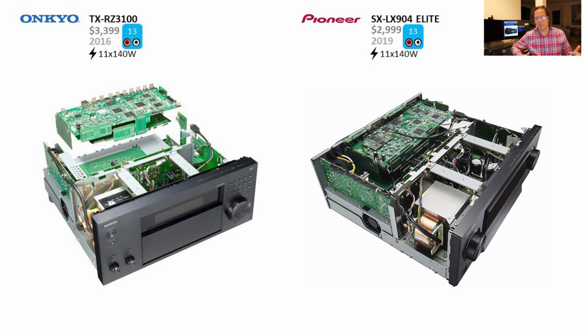You can see there's some platform similarities, like they both have a fan on it. Here we're looking at the RZ3100 from Onkyo versus the 904 from Pioneer. The layout of the boards looks slightly different, although that top board, which probably is the HDMI board, yes, I think it is, looks similar, but some of the chips are placed slightly differently, although these are slightly different generations, so that's a tough comparison between 2016 and 2019. But we're seeing at least the build quality is very similar. They both use the same type of I-core transformer, which is typical in receivers because you need the lower voltage for the electronics and the higher voltage for the amplifiers.